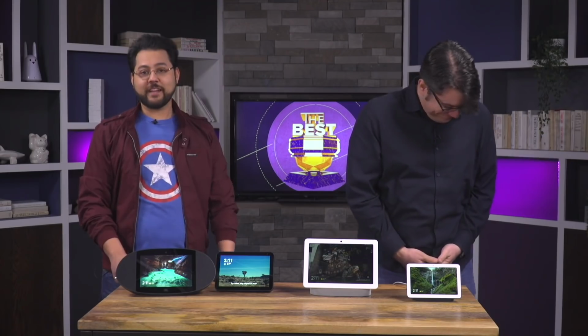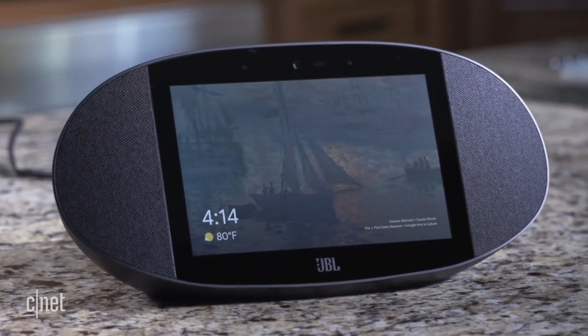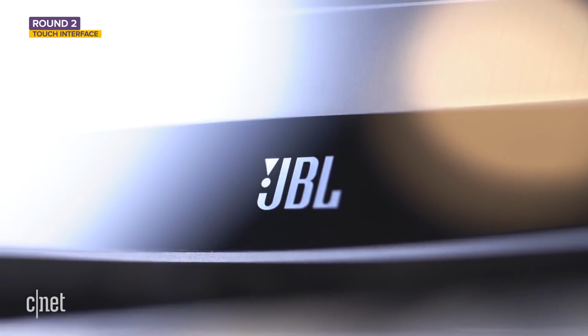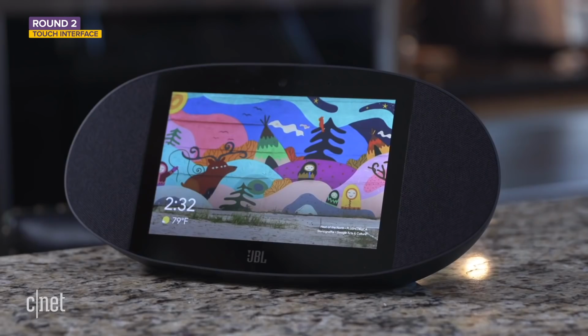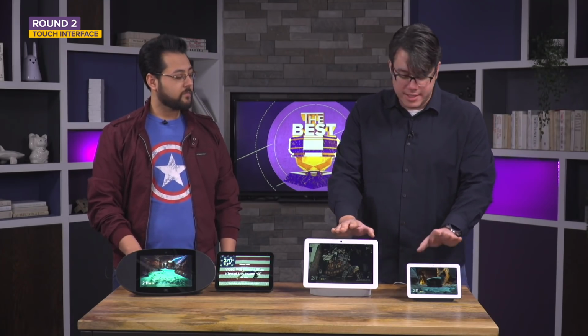Let's go on to round 2. That would be touch interface. Again, we've got a display made by a speaker company. So how did that do? It actually is still fine. The JBL Link View is still fine because for the touch interface, they pretty much worked with Google, and so it's almost exactly the same as the Nest Hub and the Nest Hub Max.